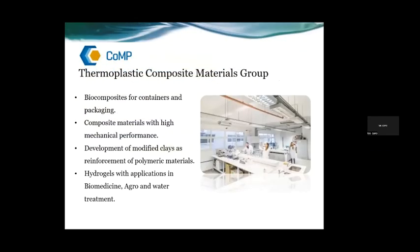In our group, we developed thermoplastic composites. And this is a picture of our lab. And we developed different composite materials, like biocomposites for containers and packaging, composite materials with high mechanical performance, modified clays as reinforcement of polymeric materials, and hydrogels with applications in biomedicine, agro, and water treatment.